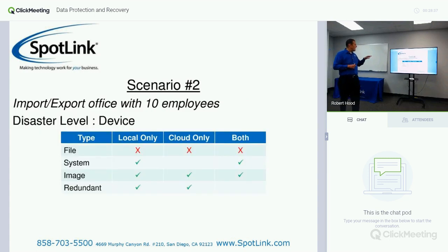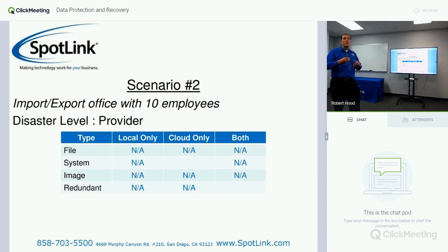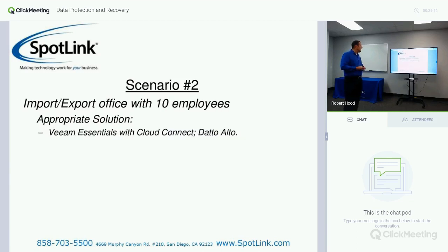So in this case, if you have a device level disaster, a file-based system is not going to work because you have the Active Directory, so you have to be able to restore the full system. So you have to use a system backup mechanism or above. If you have a site or regional disaster, again, the local is not going to work. So we're leaving you with those remaining choices. There's really no cloud provider here, so those won't really apply. So a good solution here is probably something like Veeam Essentials with Cloud Connect or a Datto Alto.